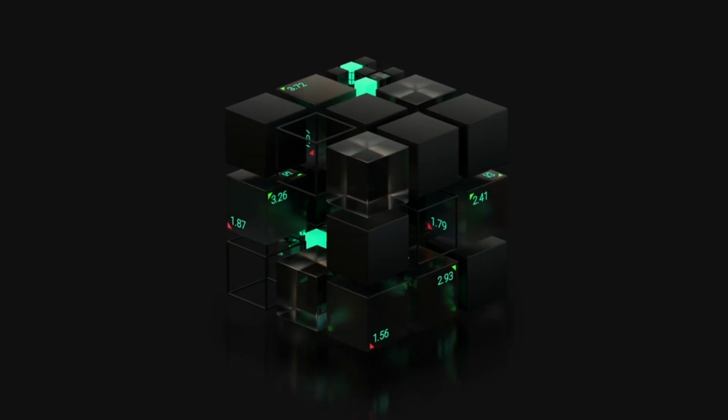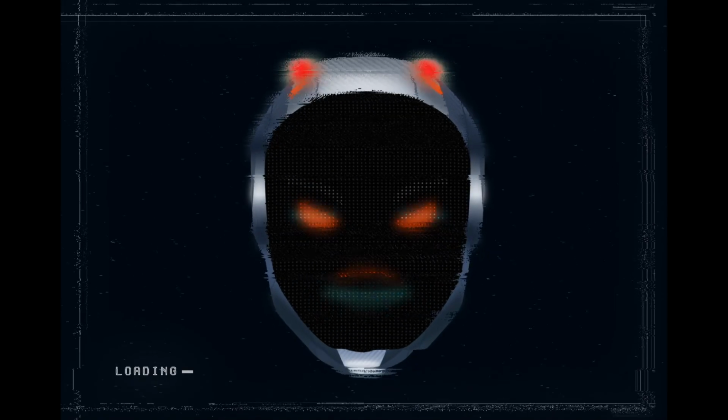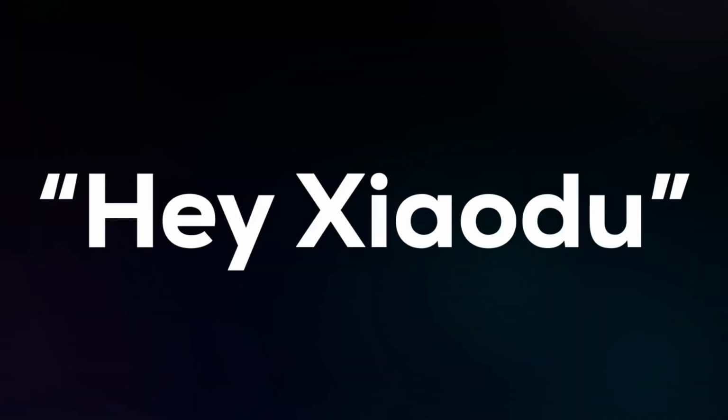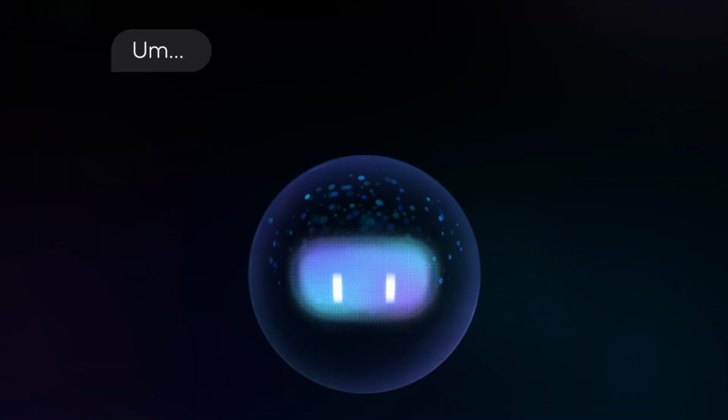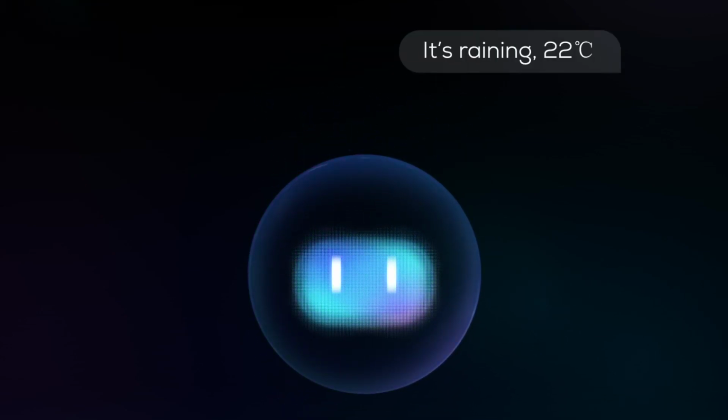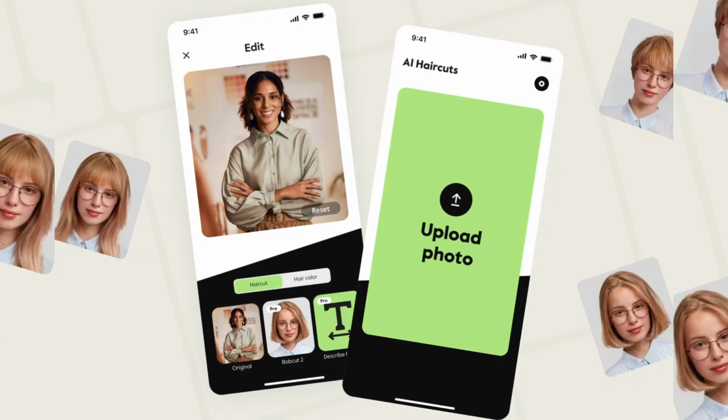AI design tools can also significantly reduce design timelines and associated costs while offering users unique and personalized experiences based on their behavior and preferences. They're a fantastic emerging tool, especially for those with big ideas who could use support in executing the actual design.